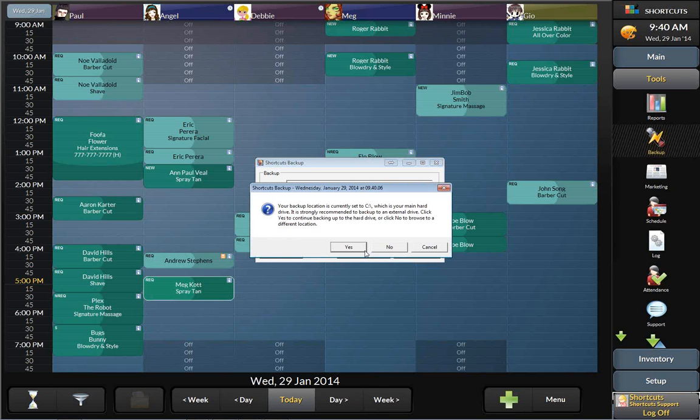Okay. So when I click Backup Now, I've asked it to back up to the C drive, which is never what you guys would want to do. But I've asked it to back up to the C drive, so it's just warning me that that's not a good idea. And it's not a good idea, again, because if something does happen to your computer, you want to just be able to get a new one and restore your data and start with that new machine.